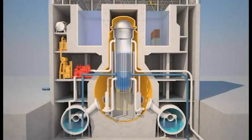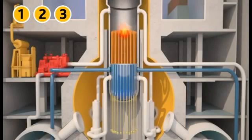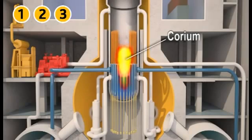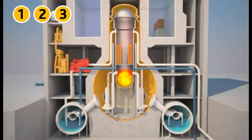The meltdown scenario is almost the same in all three reactors, only the dates change. The water in the reactor vessel evaporated. The fuel became uncovered. Heated up to a temperature of 2,300 degrees Celsius, the fuel melted and mixed with the materials from the structure to form a magma called corium. The corium flowed down to the bottom of the reactor vessel. According to Japanese officials, it pierced the reactor vessel before falling on the concrete basemat inside the containment.